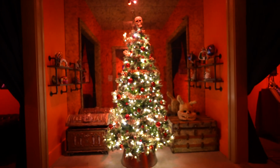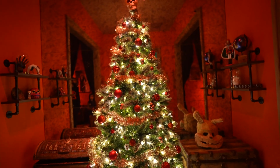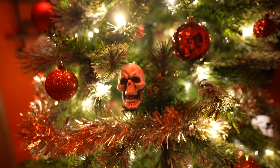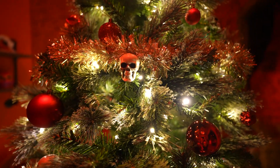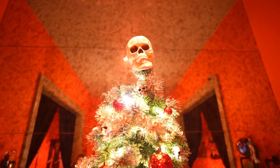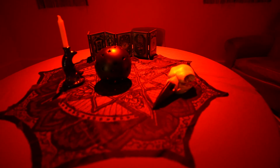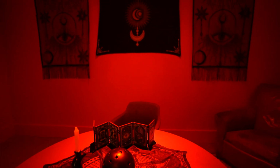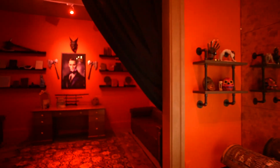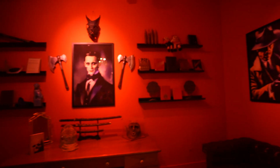Look at how pretty this looks. Oh, and check out the ornaments. They have skull ornaments on the tree. Really festive. And then the tree topper is a skull topper. Whoa.